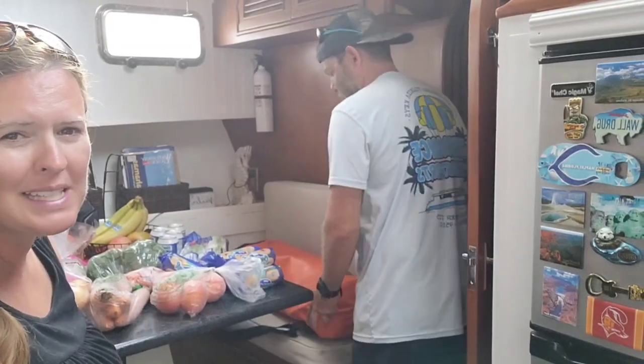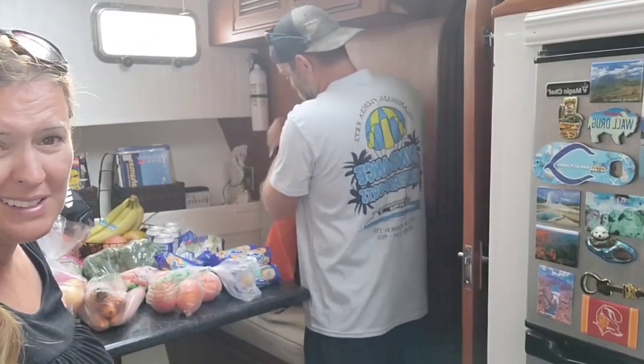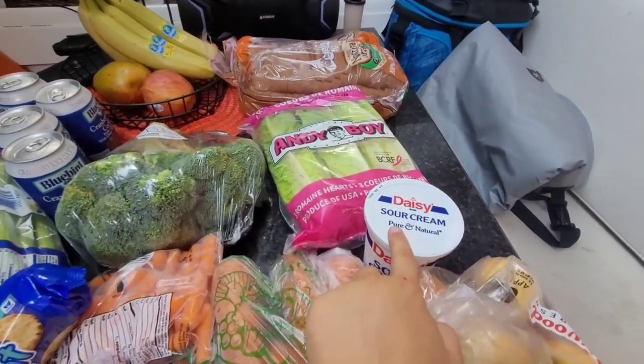And we spent almost $80, like $79. So more expensive than America, but not terrible. And nice fresh food. Oh, and sour cream.